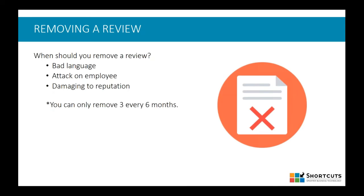Thirdly, damaging to the reputation of the business. If you've done everything you can to resolve this issue, made it quite public, but this client is still not happy, not willing to re-review you, then understandably, you're going to want to get rid of that review.